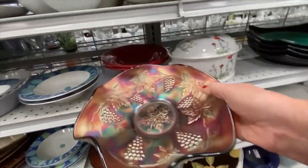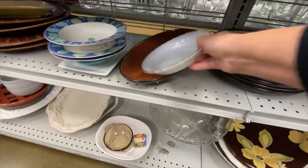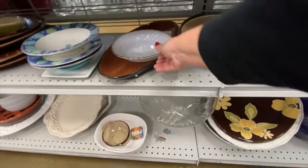And here is a beautiful carnival glass of grapes and leaves. It's very pretty. See the fluorescent? I didn't pick that up because I already have two listed online that haven't sold yet, so I'm going to wait.